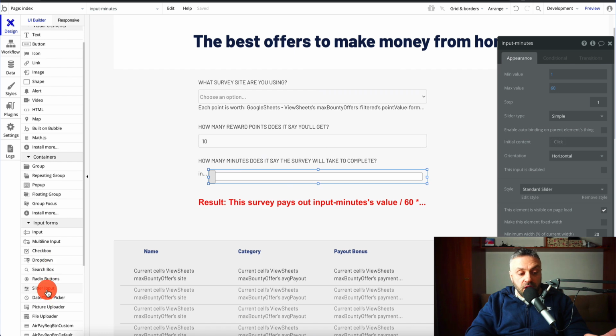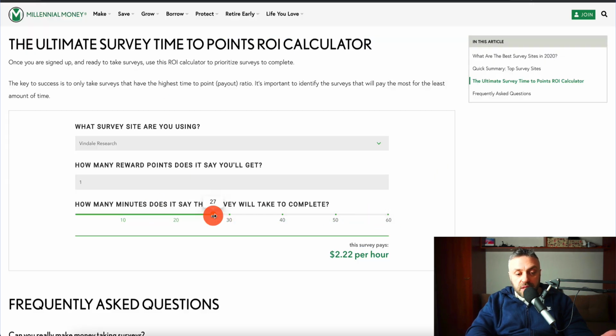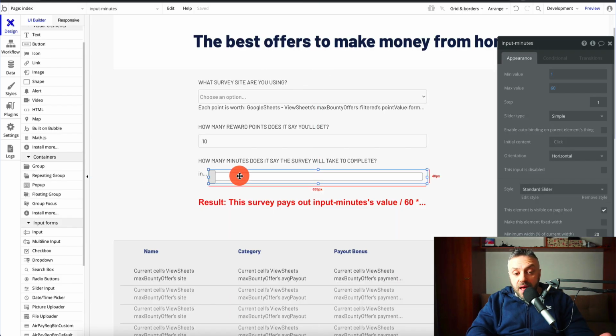And this is actually right here, slider input, because this is how this other survey is set up. It has a slider. And so I can say, how many minutes does it say the survey will take to complete? The reason they have a slider is that they don't want people putting more than 60 minutes, because there's no survey that's going to take more than 60 minutes. In this example, this survey is going to take anywhere from 1 minute to 60 minutes. That is why they have a slider, and that is why I also have a slider, because it makes things a lot easier. As you can see, this slider has a min value of 1 and a max value of 60. This is all set up here.